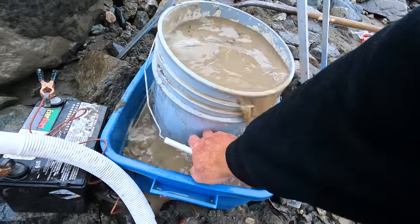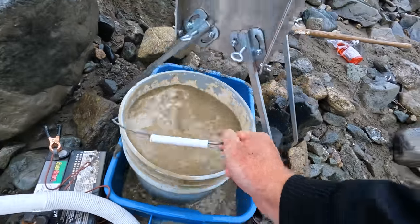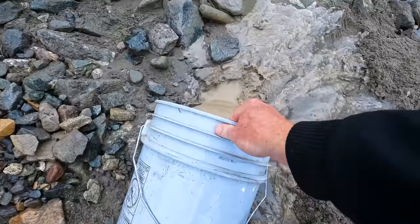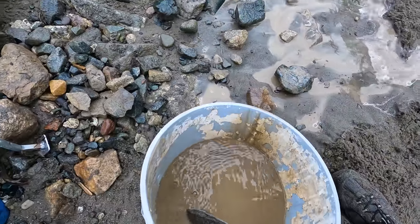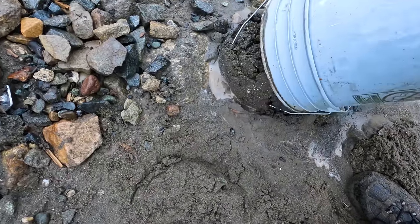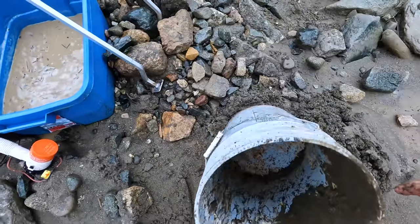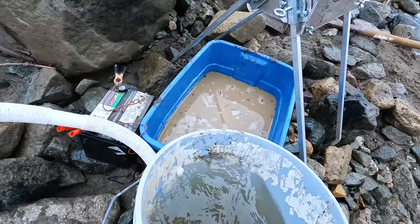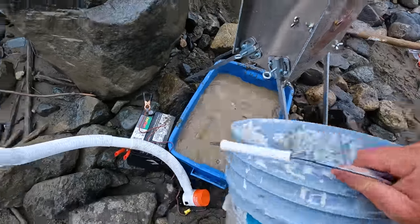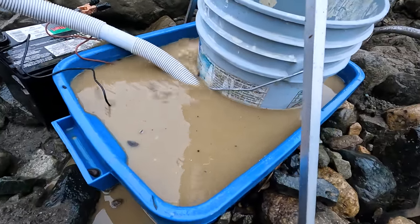This is a little hard to do one-handed, holding camera. Seems like everything is harder to do one-handed. Poof. That was only half a bucket full. Anyhow, half a bucket of tailings on the ground. And we'll go fill that back up with water and put it back in the system. There we go, bucket full of water, recirculating bin is full, and let's get going again.